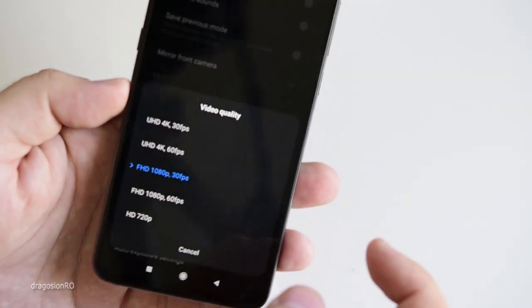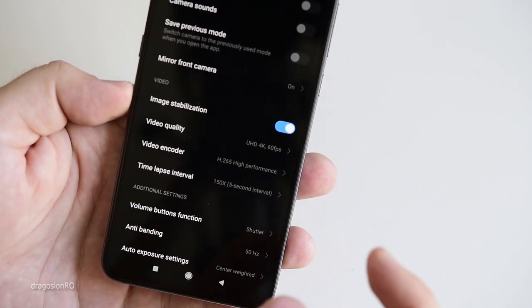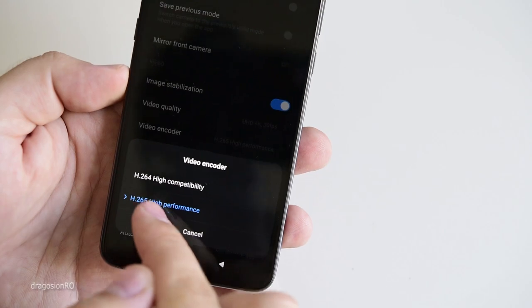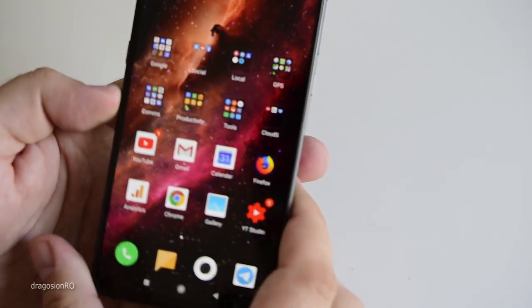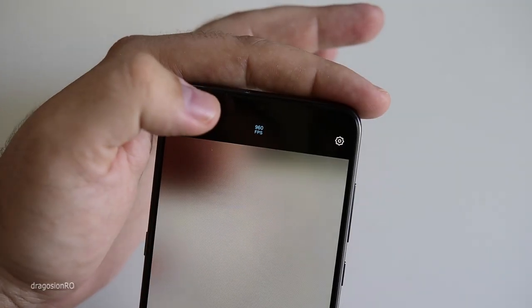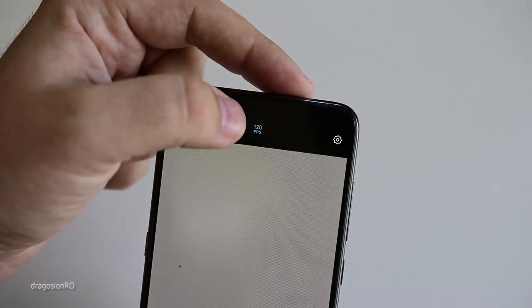And also the video features of this phone are pretty good. You can film 4K UHD in 60 frames per second and you can even encode it in H.265, which is taking a lot less space than H.264. So that's one of my favorites actually. And you have the mode to do slow motion. The slow motion video, it's also really working well.